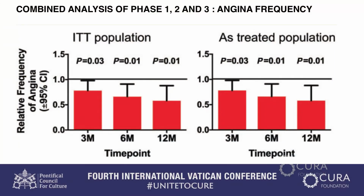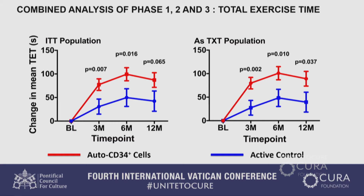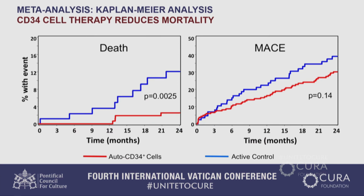We've combined the data from 3 randomized double-blind placebo-controlled studies and showed that patients who received a single administration of their own CD34 cells had a reduction in chest pain, as shown in these bar graphs, improvement in exercise time. So they had less chest pain, were able to walk a greater distance, and most notably, there was a significant mortality benefit. So these patients survived to a greater degree, had fewer adverse events, had better exercise capacity, and less chest pain. And it's important to point out that these benefits occurred after 1 administration of their own CD34 cells, and you can see the time frame here. Patients were followed out for 2 years. So a single dose of a medicine that makes you better for at least 2 years and probably beyond that.